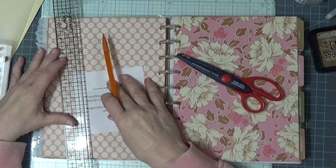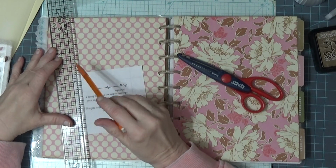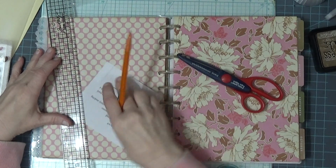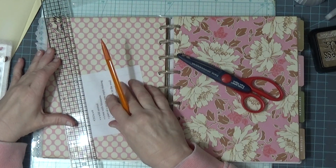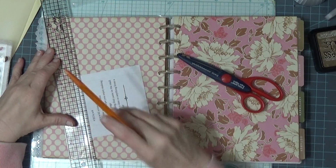Oh, I went too far in. I can't go that far in on this one. Uh-oh, I'm going to have to redo the lines and hope that I can erase those other lines. I should have gone to the smallest side first. I know that.